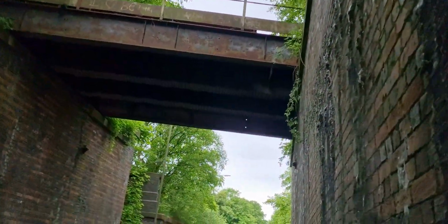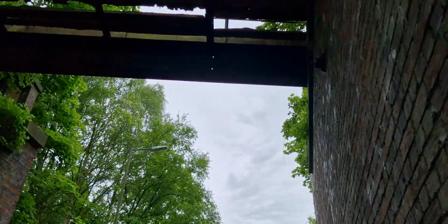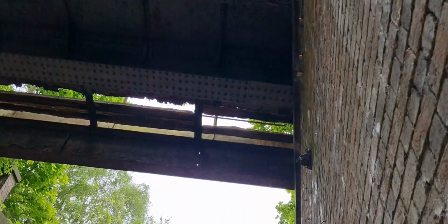This is the original bridge, the oldest bridge of the two. And as you can see, just look at the daylight under that arc. It's all wood and it's all rotten. It's all rotten through. You just would not walk over that. Not in a million years.